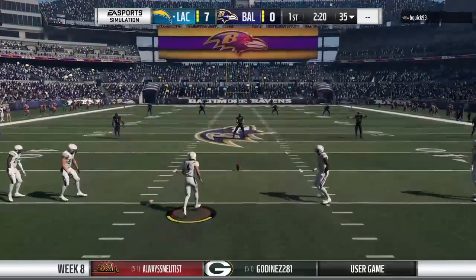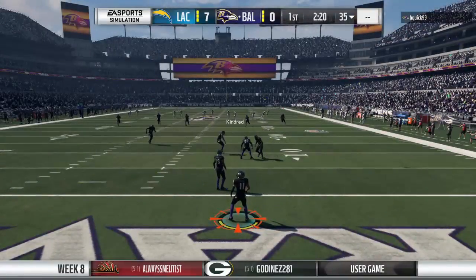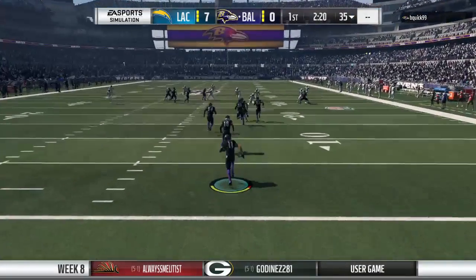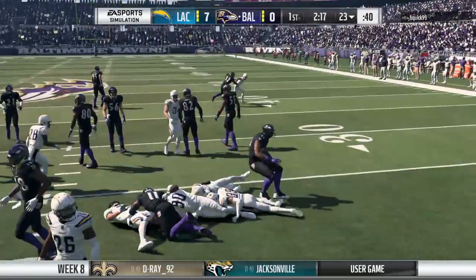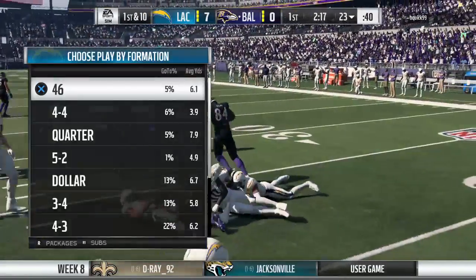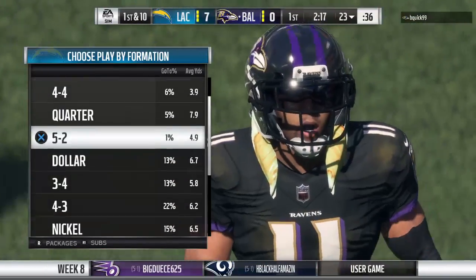Elliott now to kick this one away. This is fielded a couple yards deep. And he'll bring it a few past the 20 to the 23-yard line. And now Baltimore gets set to take the field.